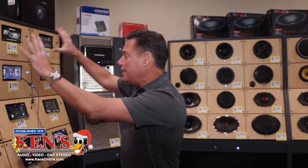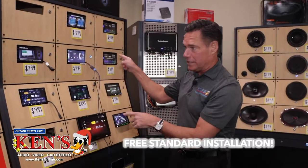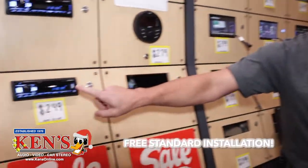So when you look at radios, you're going to look at AM, FM as kind of a start. The CD players are kind of starting to disappear a little bit. We are going to still carry some CD and DVD players, but for the most part, it's going to be touch screens like these or standards like this, which will have a thumb drive.